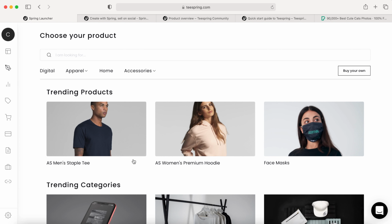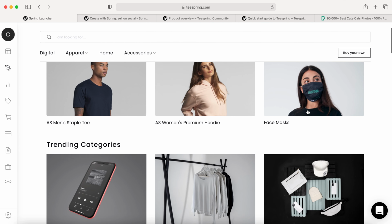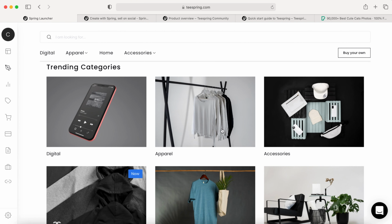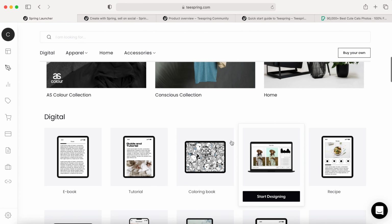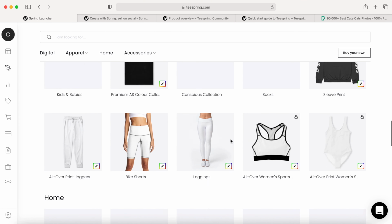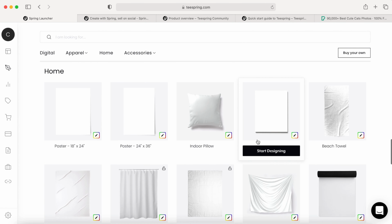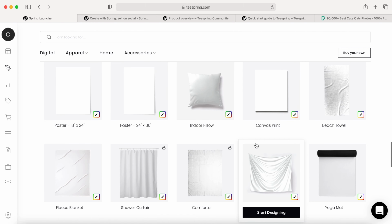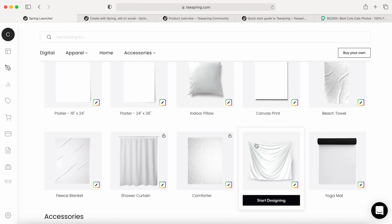These are the trending products at the moment: men's staple tee, women's premium hoodie, face masks, and some digital products, apparel, accessories, home decor. And if you don't like these, you can scroll all the way down and choose whatever product you like. There are 180 plus products to choose from. You can even use all of these products, guys. It's your store and it's up to you to choose what you'll sell in your store.